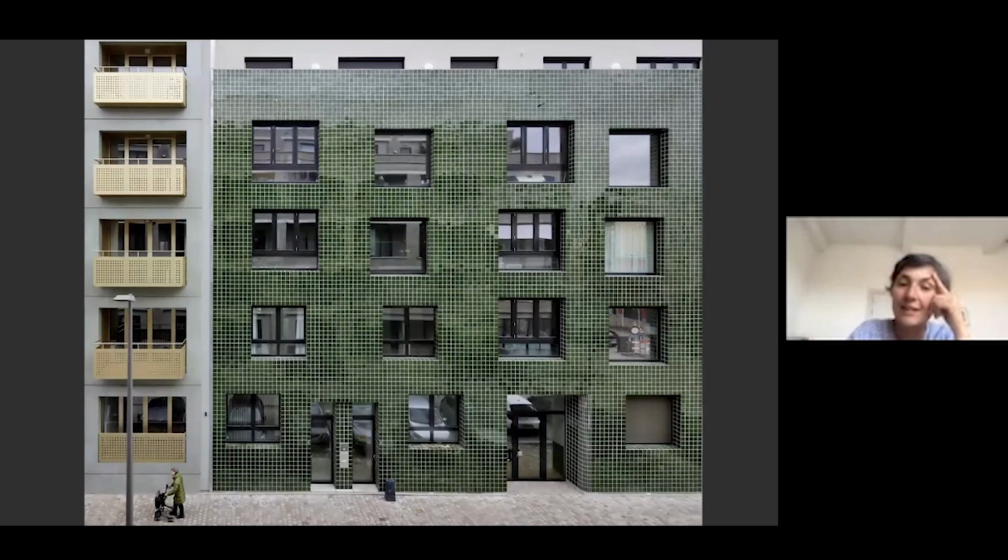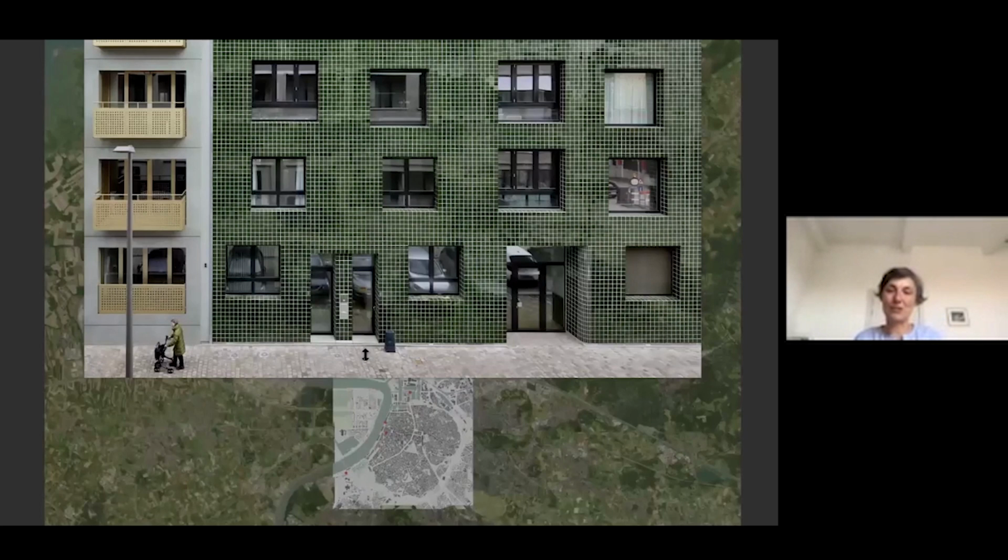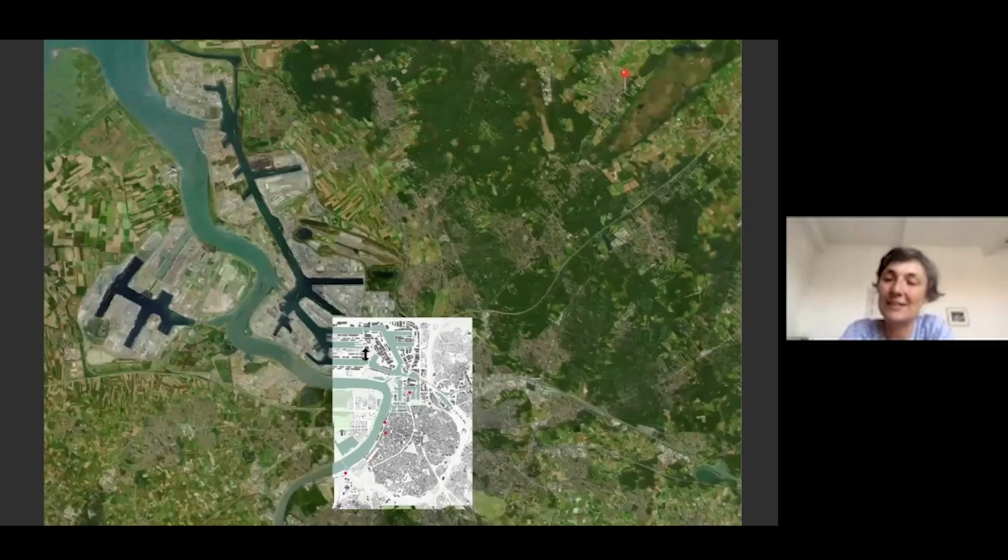Not surprisingly, working with these dark green shiny tiles, the reflections can be really strong when you go there, depending on the light and the shadows of the buildings around it. It's really a pleasure to always look at what happens with that texture. And the lady in the picture is also wearing a green coat, which I think was a nice coincidence. This brings us to the last project I would like to show you, which is outside Antwerp to the north.